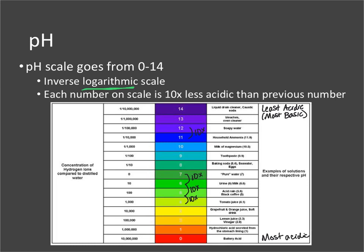All right, so that's why we can say if we look at 3 and 2, 2 is 10 times more acidic than 3. 3 is 10 times less acidic than 2. Now let's say we want to compare 7 and 5. You might be tempted to think that the difference in acidity between a pH of 7 and a pH of 5 is 20, meaning there's a 20 times difference in the amount of hydrogen present between those two numbers. But it's actually 100 times different.